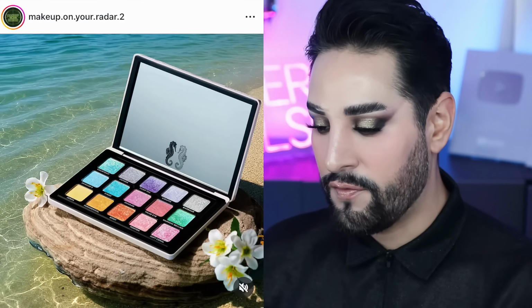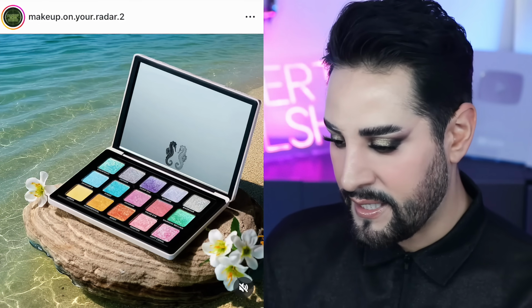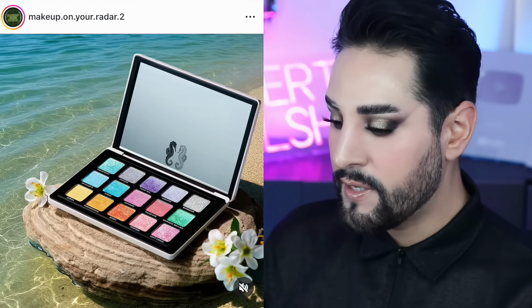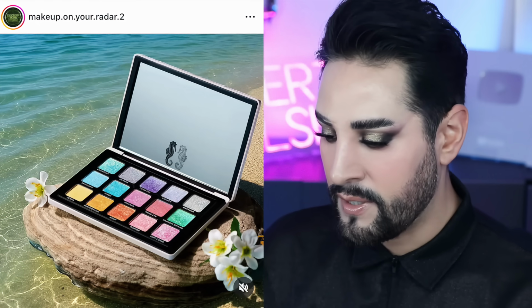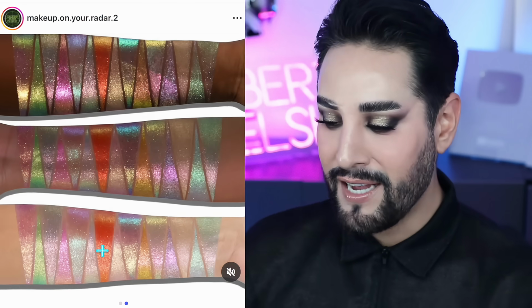Okay, more eyeshadow. This is big news. Seahorse from Adept Cosmetics is returning due to popular demand. This time it's pre-order only, so don't miss out. Okay, I mean, it's a beautiful palette. That's a really, really stunning palette. I don't really know what to say.